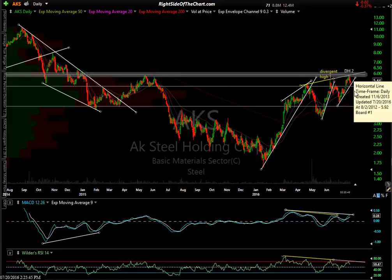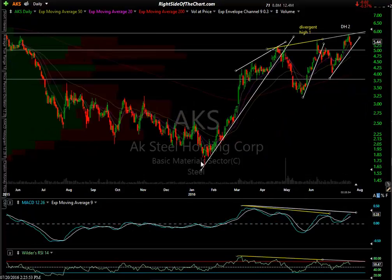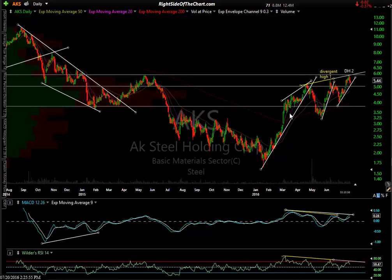So maybe another thrust. I don't think we'll get it. The sector looks to me like it's started to roll over already, and the next sell signal would be a break of this minor uptrend line. You can see how well AK Steel, you had this large, very steep bearish rising wedge pattern, which was confirmed at that point.